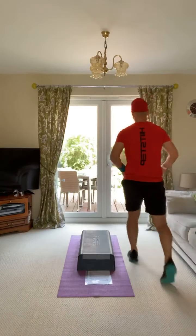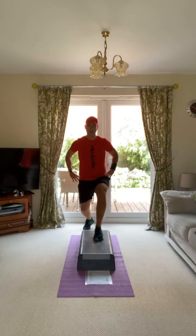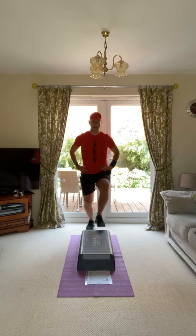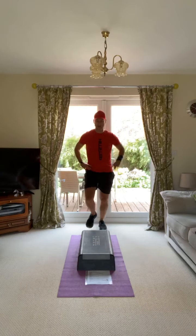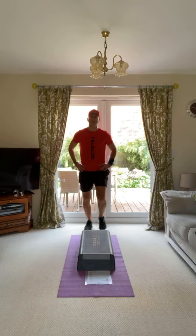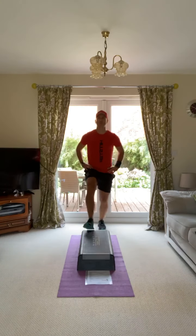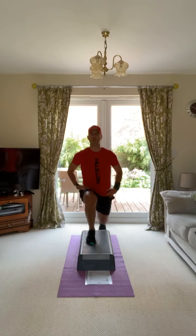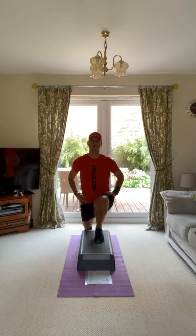Right, straight into those lunges. So we've got five lunges, each leg on the step. If you can't do the lunges on the step, simulate it on the floor. Lean that weight forward. Loosen up those hip flexors, come on. That's three each side, two to go. That's number four. Here we go, last one, five.